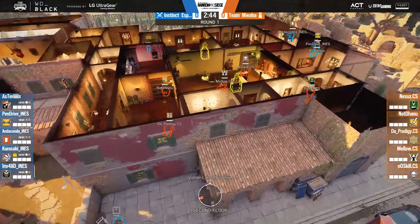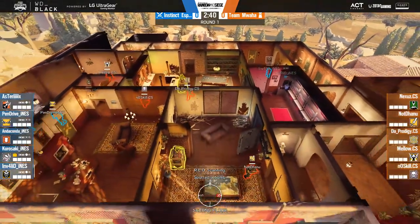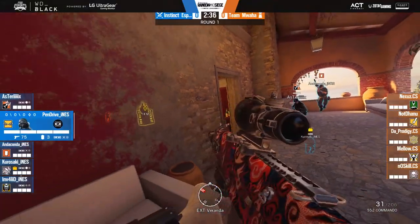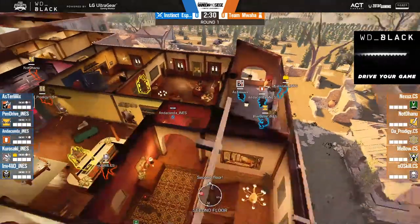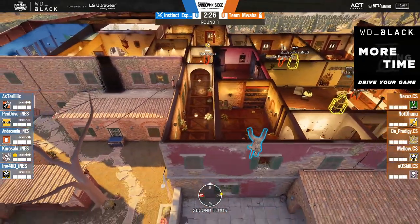Speaking of competitive Rainbow Six and, of course, the match at hand, let's have a quick look at both of the rosters that are here in the lobby for our teams today. From the side of Instinct Esports, we've got Asterix, Pendrive, Anaconda, Kurosaki, and Invalid. And from the side of Team Waha, we've got Nexus, Dhanu, or not Dhanu these days, The Prodigy, Melo, and No Skill.